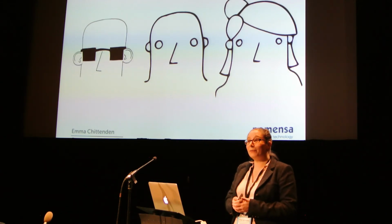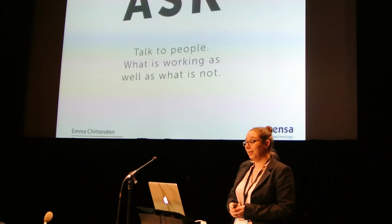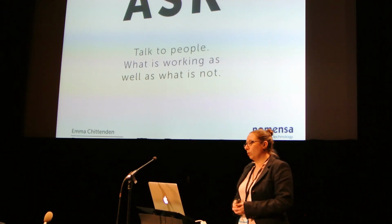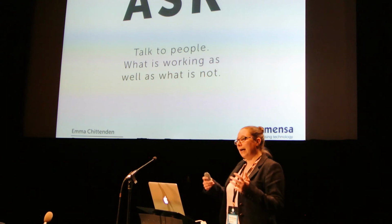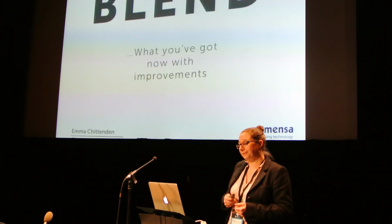So, what can we learn from Andy, Bob and Carol? First of all, ask. Talk to people. Go and find out what the problem is, but more importantly, go and find out what's good about it. So that's actually going out and talking to your users, talking to the people in the business, and not focusing on what the problems are, actually understanding the good and the bad. What works, what doesn't work.